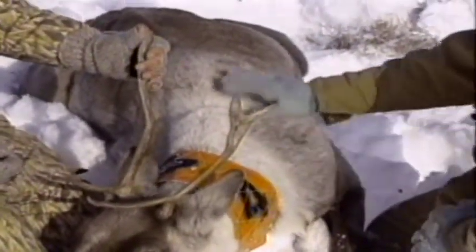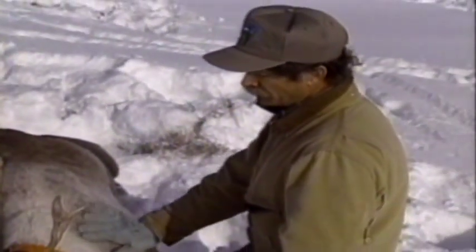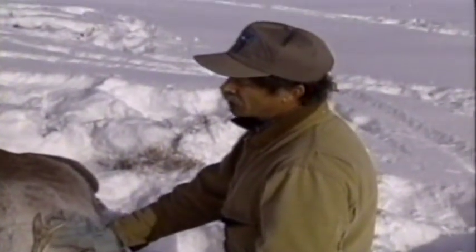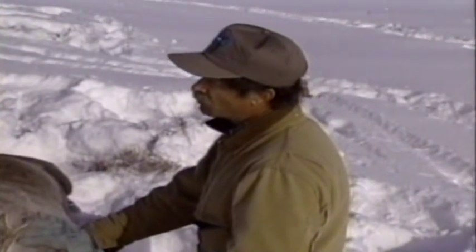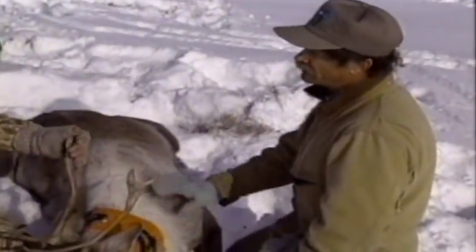Winston, now this obviously is a female because we've already checked her, but she has horns. Yeah. But all the bulls have lost their horns and now are starting regrowth of new horns. Explain that to us. Well, caribou are unique in that the females have antlers, number one, and number two, the pregnant females retain their antlers right up to the time that they calve. And the non-pregnant females lose their antlers about 3 weeks before that. What month do they generally calve? In May, late May, yeah.